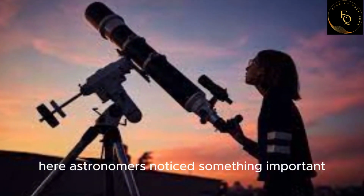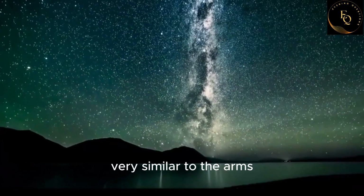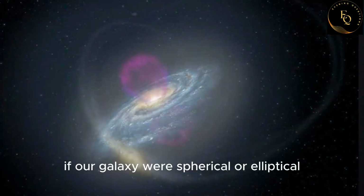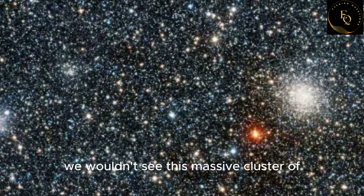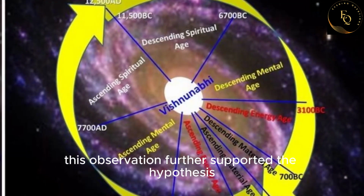Here, astronomers noticed something important. The strange tendrils seen in the desert were very similar to the arms extending from the center of spiral galaxies. If our galaxy were spherical or elliptical, we wouldn't see this massive cluster of stars in a distinct line. This observation further supported the hypothesis.